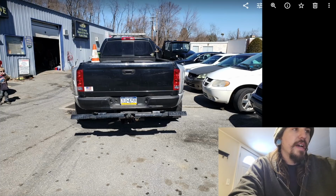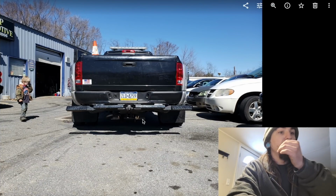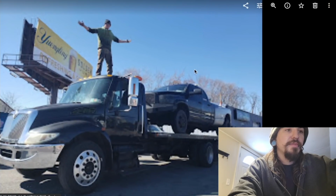The wheel lift in the back. I mean, it made a pretty healthy unit. You can see it definitely was a decent work truck back then. Not that it isn't now, but this was back then.